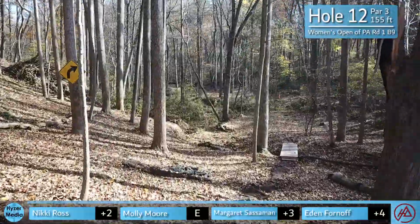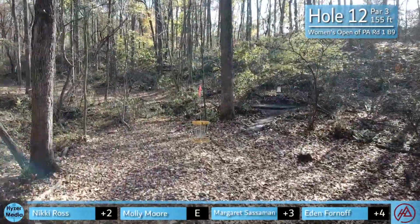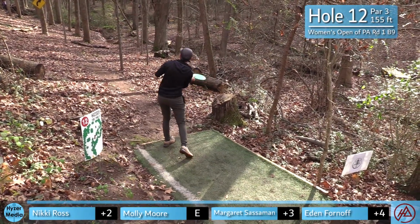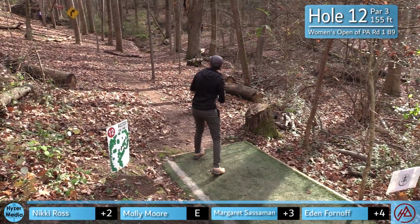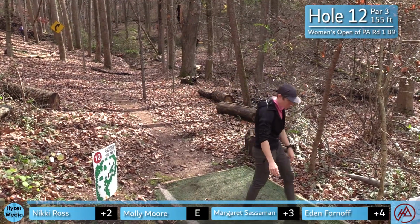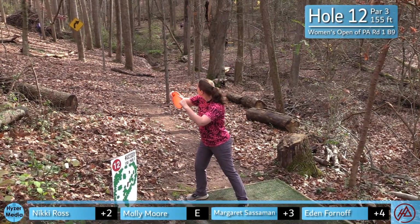So hole 12, this one's a short one. It's a par 3, 155 feet. The creek is in play, and I saw a lot of people get stuck in that creek. A lot of players you'll see go with a light flick shot here. Molly catches that early tree there. Looks like she stayed safe though, so that's good.